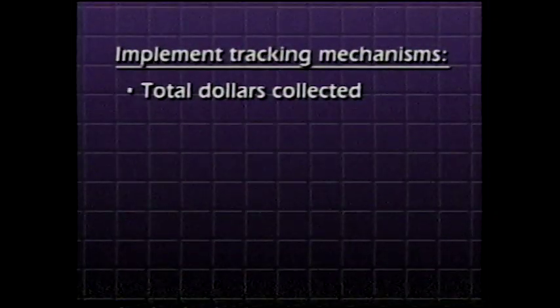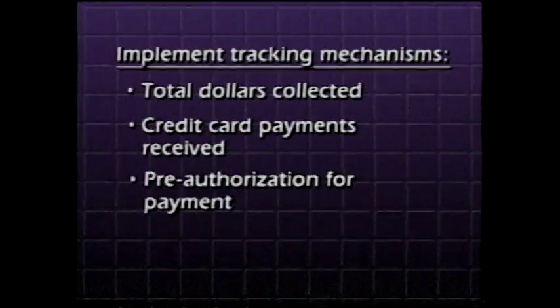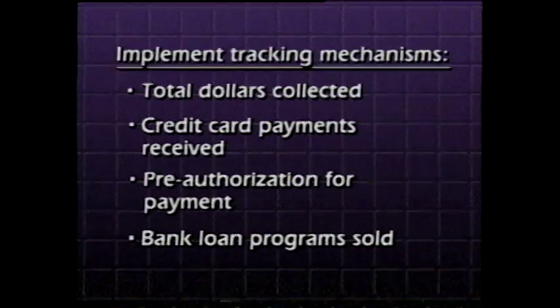But we've left out an important aspect of time of service collections. Any implementation to be successful should include involving staff members in goal setting. This approach will develop teamwork, improve staff morale, and increase motivation. Best of all, it will produce results in lower days revenue outstanding. Goal setting done individually and as a group can be a guide to measuring your success. We suggest that at minimum you implement a tracking mechanism to monitor total dollars collected, credit card payments received, pre-authorization for payment, bank loan programs sold.